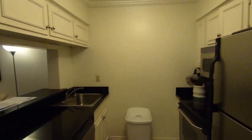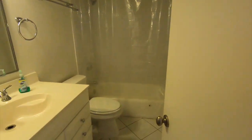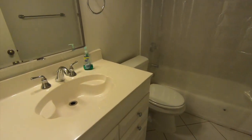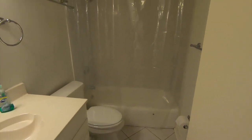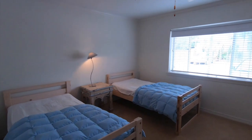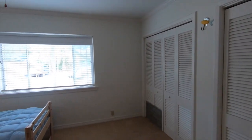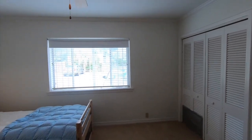Here's a better look at that kitchen. This is a strong homeowners association here with great reserves. If you have any questions about how the condo association is operated, just let us know. That was our full bathroom, and then here is bedroom number 1. And you can see more parking back there.